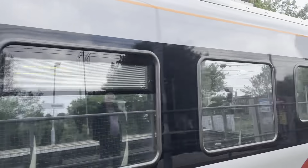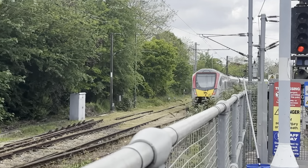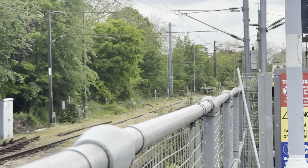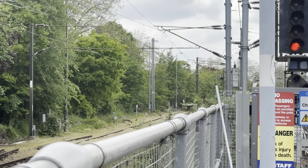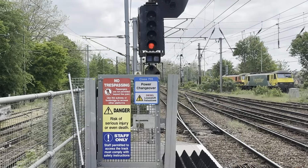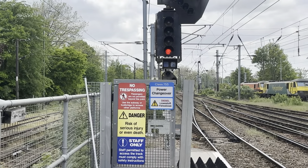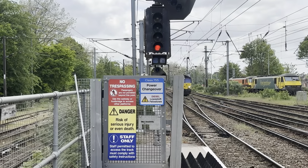So the next stop will be Needham Market, then Stowmarket, Elmswell, Bury St Edmunds, and the other stops, but it's going to Cambridge anyway. Off she goes. Okay, making its way out of the sidings is the return of 66109, making a return service back to Peter Bruff.